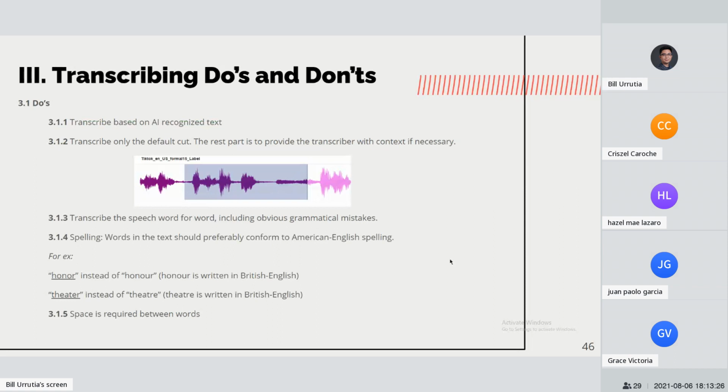Do's and don'ts. I think this is the last part of the guidelines, but some stuff to discuss here also, very important. Transcribe based on AI recognized text. Again, they already transcribed something for us, so we should base it from there. But of course, when they make mistakes, we should correct them. Transcribe only the default cut. We're not supposed to transcribe the whole soundtrack, only the default cut. The whole soundtrack should provide us with context if necessary.